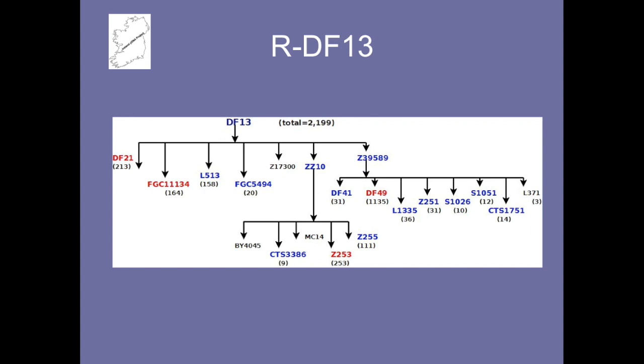And we have 31 DF41, 1,135 DF49, and the reason for that is because underneath it you have the M222 SNP, which most people would be familiar with. It's the Northwest Ireland SNP. Now L1335, surprisingly we have 36, and Z251, 31, and so on. So just from the project we have counted the number of people in each of these subgroups.